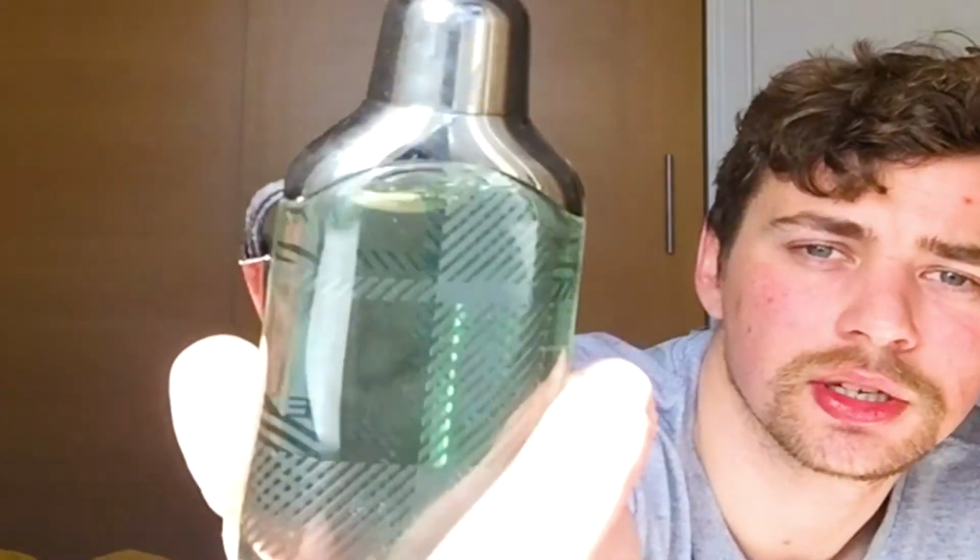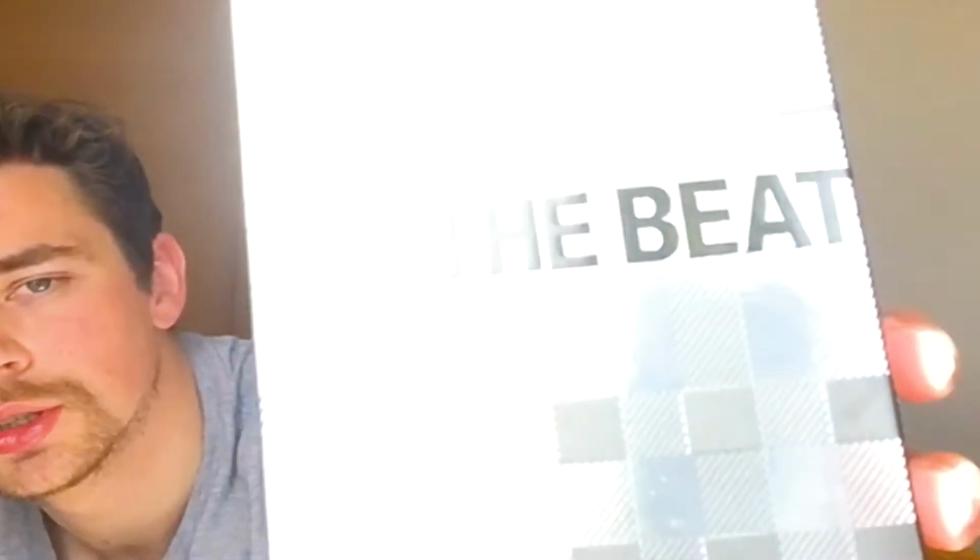Today I'm going to be reviewing this fragrance here. It's called Burberry The Beat. That's the back of the bottle there. A very nice cap on here, plastic, but very nice bottle. Here's the box as well. So very shiny. And that's the back, just there. This fragrance came out in 2008, and it was made by perfumer Olivier Polge.